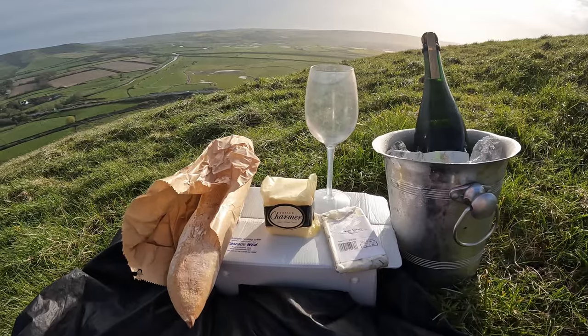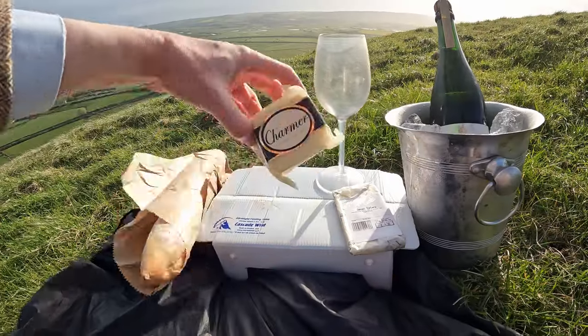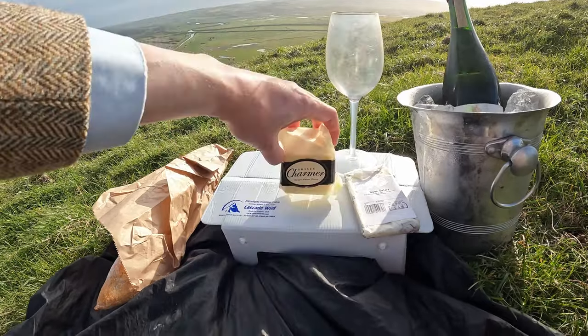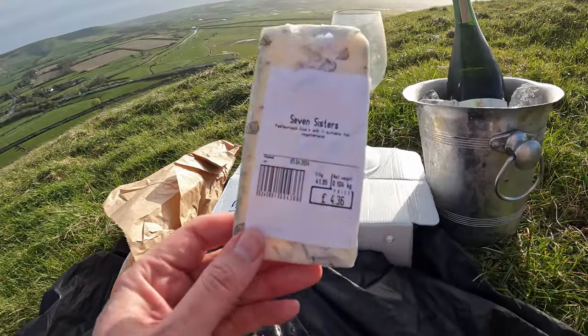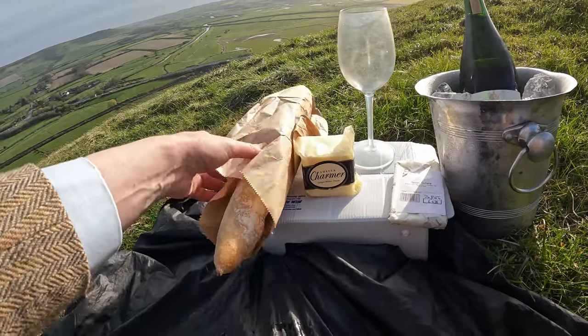A couple of local cheeses. I'm in Sussex, of course, so this is Sussex Charmer, a cheese called Seven Sisters. Don't think I've had that before, but I believe that is also from Sussex.